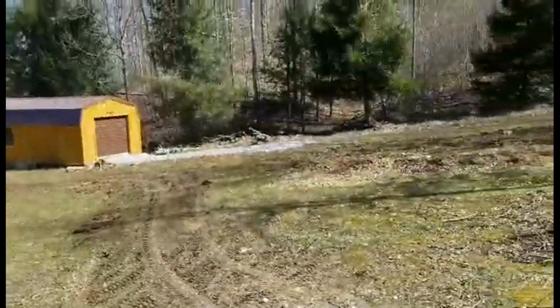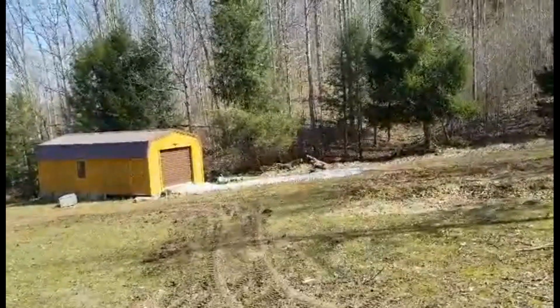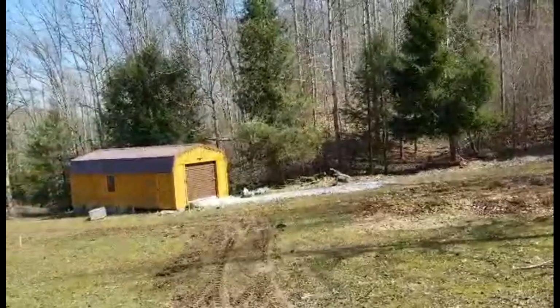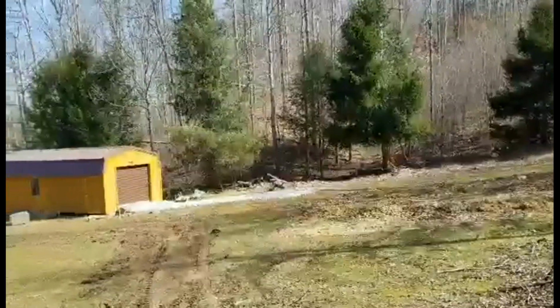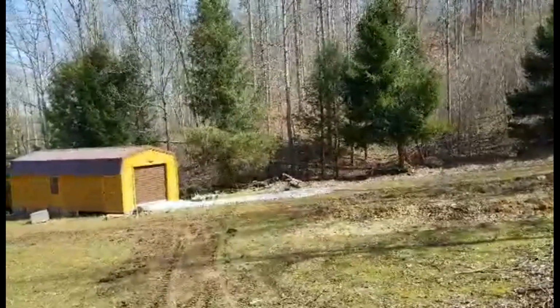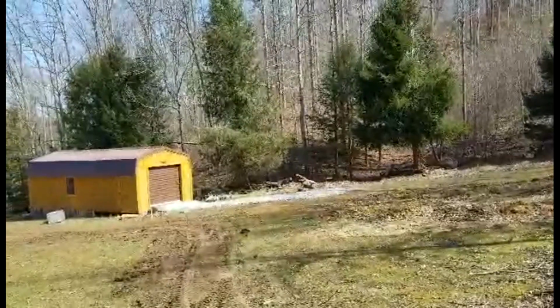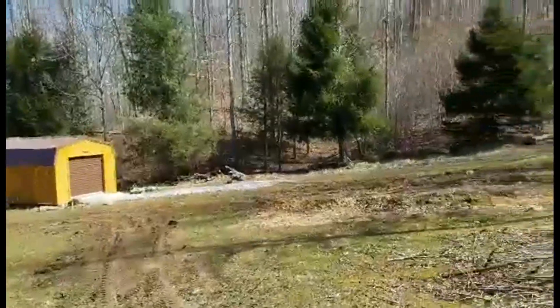Anyway, I was just going to put some gravel down because today it is absolutely beautiful. I'm going to piddle here a little bit and you guys just watch and enjoy. I am not an equipment operator or anything like that. I just like to get on the old tractor and play a little bit. So I'm going to spread some gravel down here and I hope you guys enjoy it. God bless.